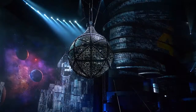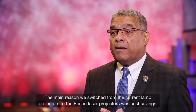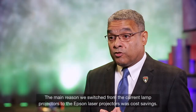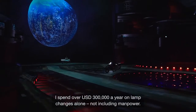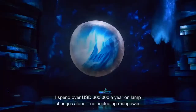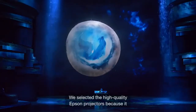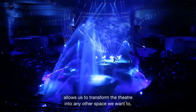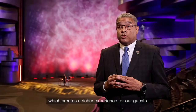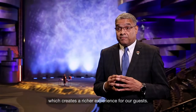The main reason we switched from the current lamp projectors to the Epson laser projectors was cost savings. I spend over $300,000 a year on lamp changes alone, not including manpower. We selected the high-quality Epson projectors because it allows us to transform the theater to any other space we want to, which creates a richer experience for our guests.